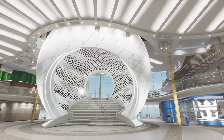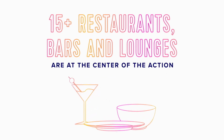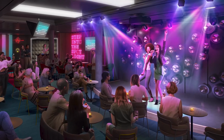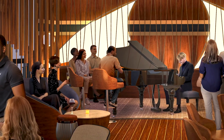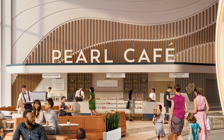What makes this neighborhood a hotspot day and night? There are 15 restaurants, bars, and lounges, including Royal Caribbean's first dueling piano spot, new bars, karaoke, and more. Even the favorites have new twists. Icon of the Seas really brings more experiences together in one place. And we're introducing some new and exciting venues.